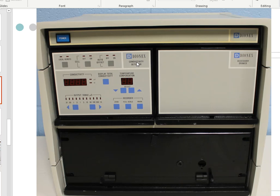Quite honestly, they hardly changed their logo at all from the day they launched until the day they were purchased by another company. But here's the Dionex brand and logo, and this is the very first ion chromatography system that you would see back in the early 1980s to late 1980s and maybe early 1990s as well.